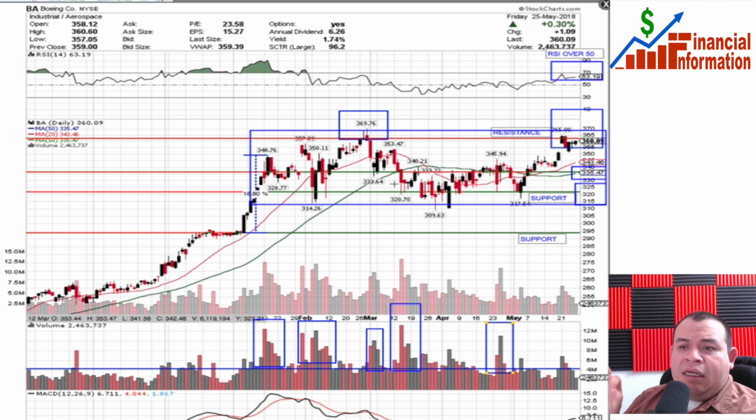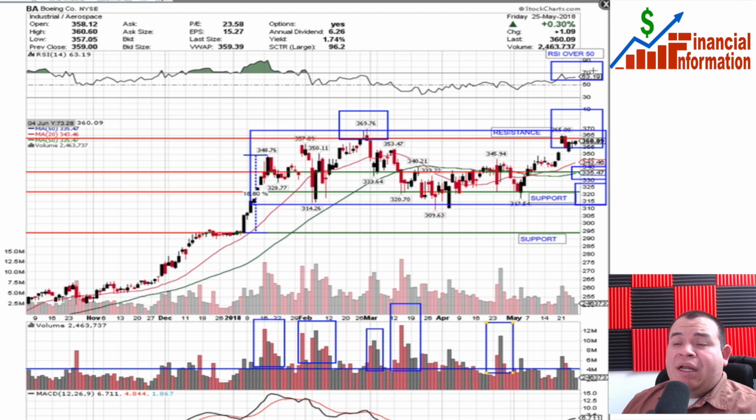But the good thing is, even if the volume has been negative, you can see that the share price hasn't moved down around the $300 price, which is actually one of the key supports. I don't know if we're going to see that price anytime soon. Now the best entry price for Boeing will be around $320.